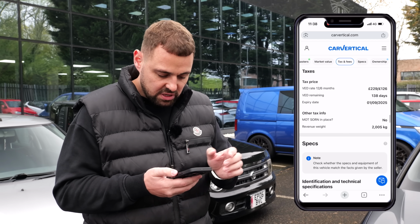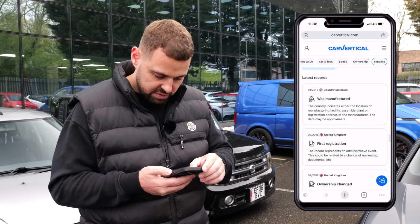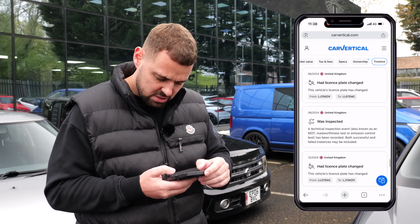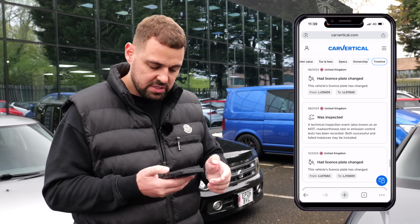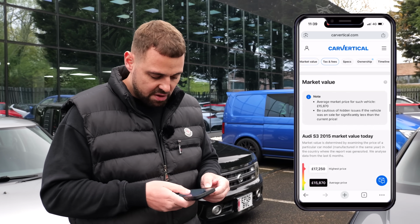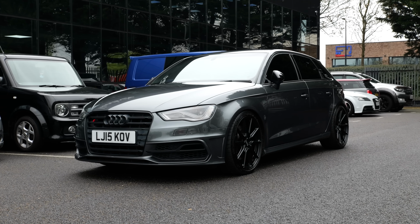Now, all of this stuff's got the road tax and all that sort of stuff on there as well. Is there anything worth scrolling down? How long is the MOT on it? Did I even check the MOT? I think it's August? You can see that on here. MOT till August. So you can see all of that on the car vertical check. Again, perfect example of what you want to see, especially when you're buying a high mileage car. You want to make sure that's all good.